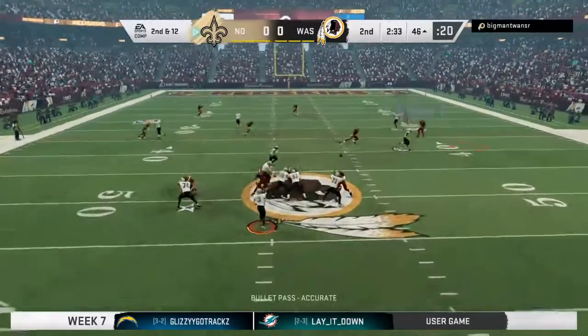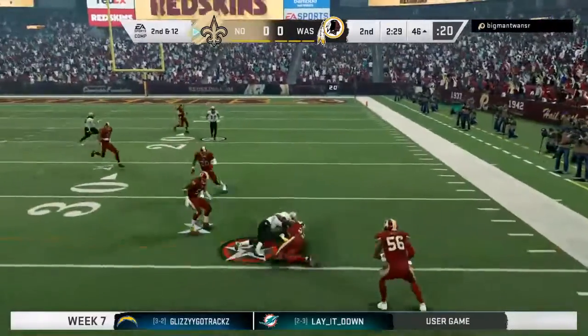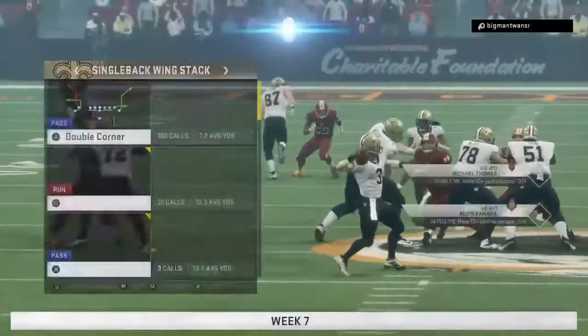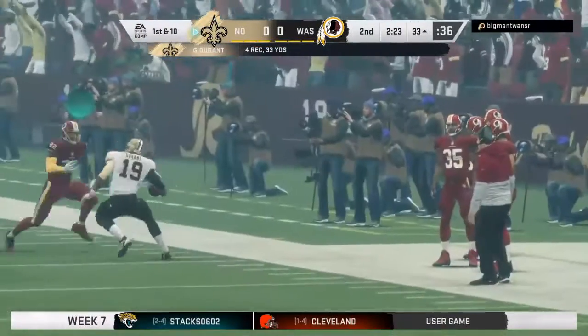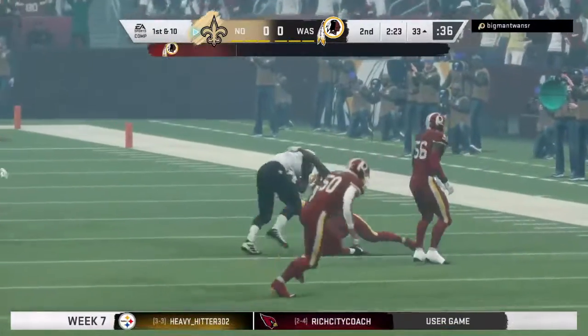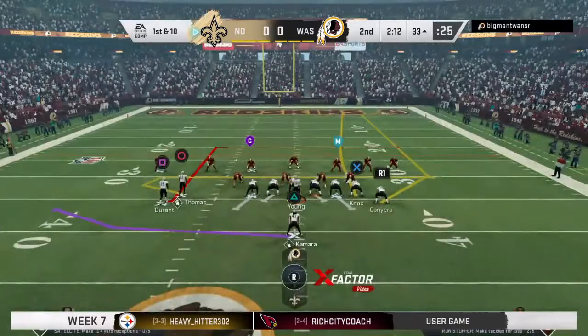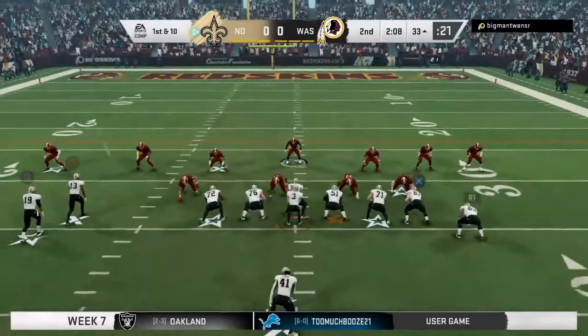Young will set to throw. And he will find his man on the outside. And he gets this inside the 35-yard line. 12 yards there, good for a Saints first down. And a Saints first down. They don't need to run another play here before the 2-minute warning. Let's see if they do it anyway.